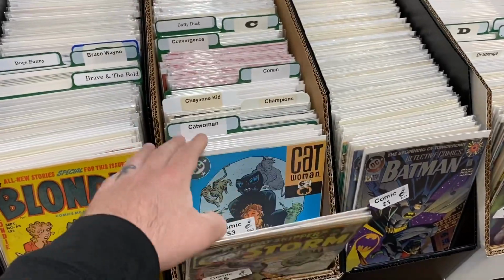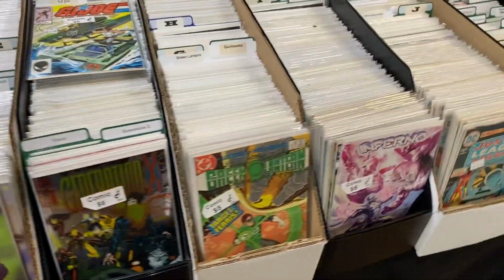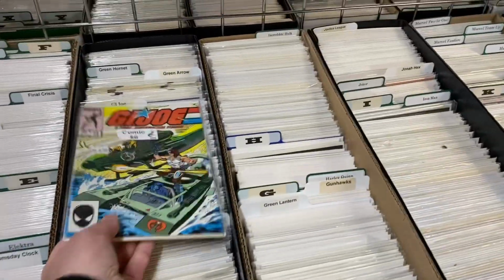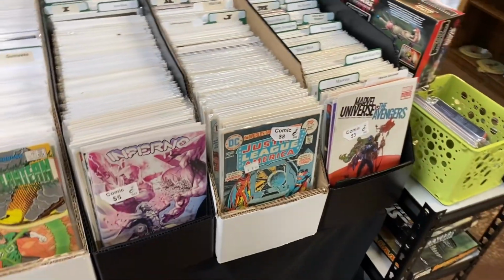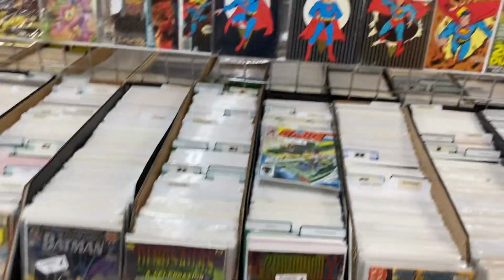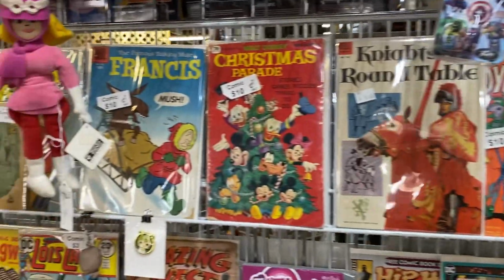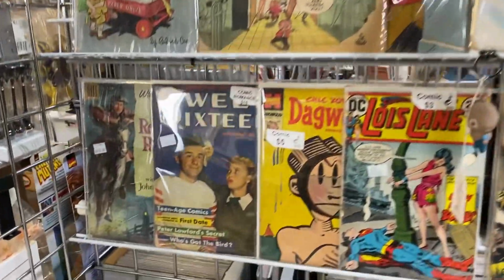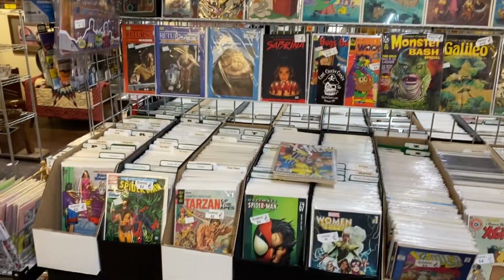At the end of the video, I'll show you all the stuff that I bought, and I got some great deals. I was really happy about these purchases. Some cool books at very affordable and reasonable prices. So as you see here, everything is organized and labeled, all alphabetical and by title. So really, really cool. They had Golden Age, Silver Age, Bronze Age, Copper Age, and modern stuff all mixed in.